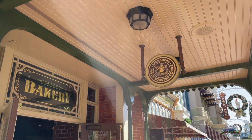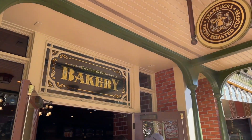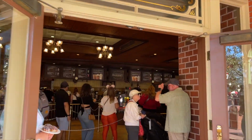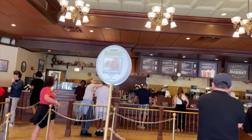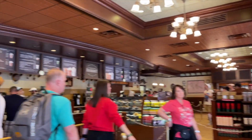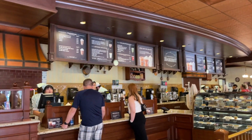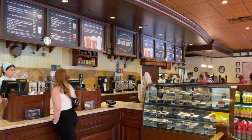Another great option if you're looking for an inexpensive breakfast option in the parks is actually the Main Street Bakery, which doubles as the Starbucks. A lot of the breakfast sandwiches here are only a little bit more than $7. They have Mickey cinnamon rolls for $6.29, and they have a lot of drink options, which you can get if you're interested. All of these options are roughly around $7 as far as breakfast items go, so that's definitely going to be one of the most inexpensive options in Magic Kingdom.